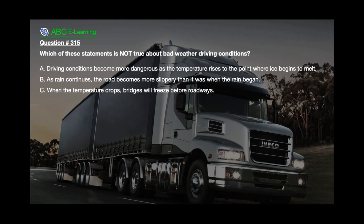Question number 315. Which of these statements is not true about bad weather driving conditions? A. Driving conditions become more dangerous as the temperature rises to the point where ice begins to melt. B. As rain continues, the road becomes more slippery than it was when the rain began. C. When the temperature drops, bridges will freeze before roadways.